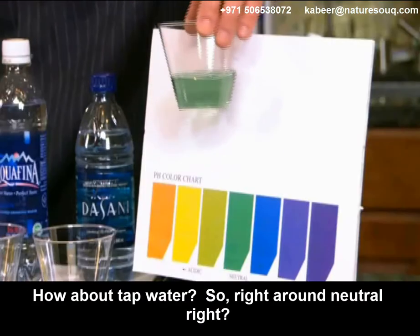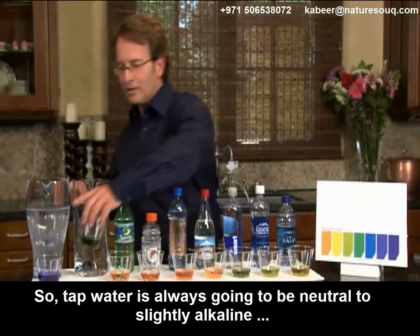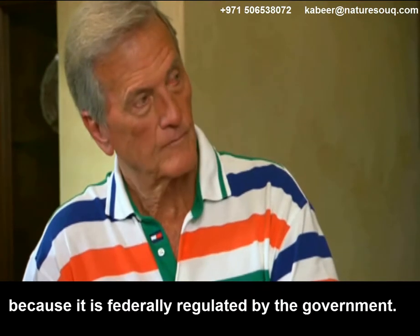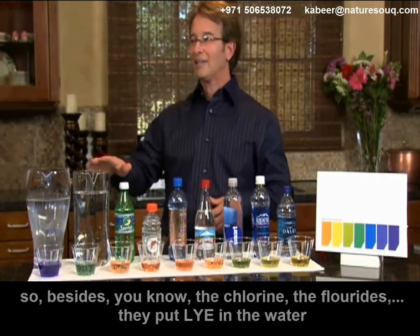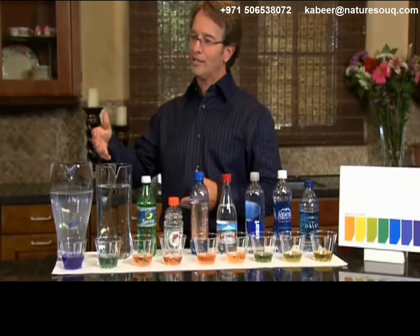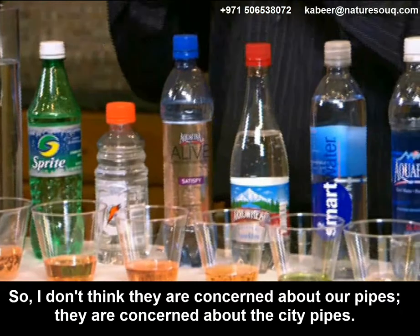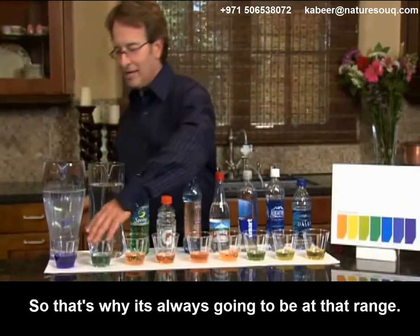How about tap water? Neutral. So right around neutral, right? So tap water is always going to be neutral to slightly alkaline because it's federally regulated by the government. So besides the chlorine, the fluorides, they put lye in the water, which is a pH of 14, very alkaline, to raise the pH of our city water, the tap water, because if it were acidic, it would rust the pipes. So I don't think they're concerned about our pipes. They're concerned about the city pipes. So that's why it's always going to be in that range.